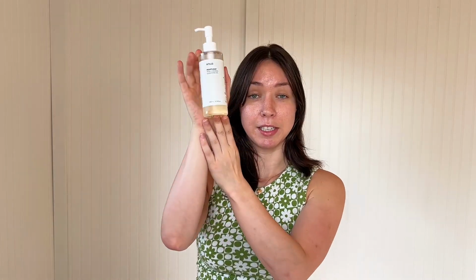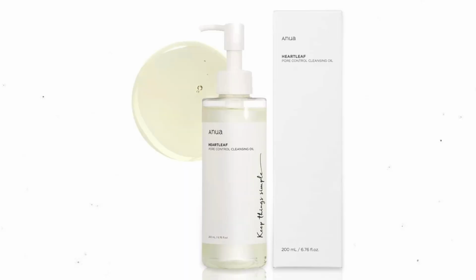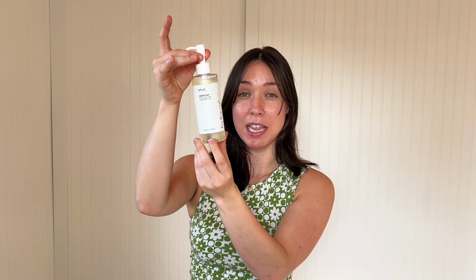But I really like this product. It is part of Korean skincare, which I've been super into. And I did find this on Amazon for $17.69, which is pretty budget friendly. You do get a decent amount in this bottle. The only thing that I don't like about this packaging is how quickly and sporadically the oil gets pumped out. So this pumper could be better, but it's manageable.